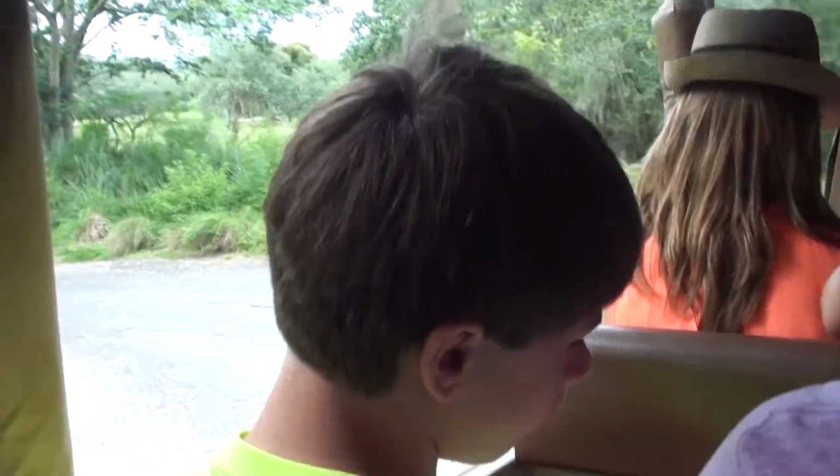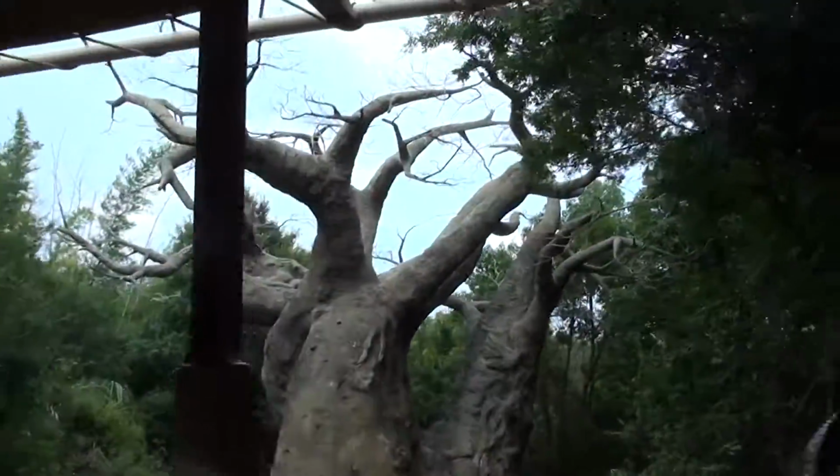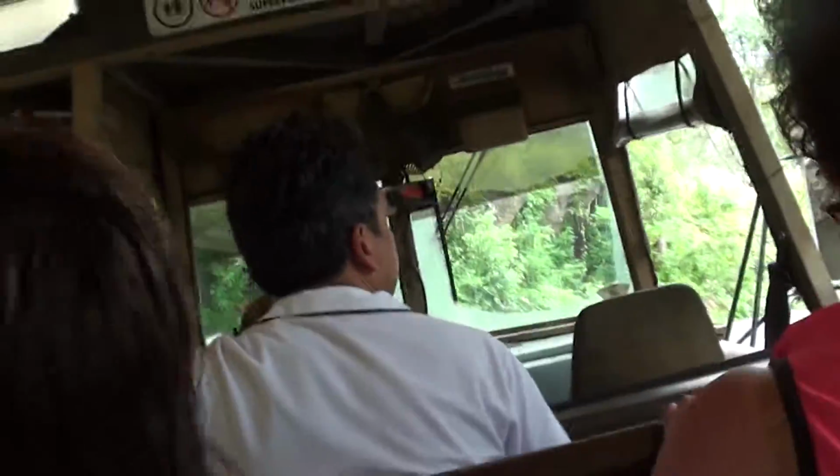Now here on the right, I do see a tree that kind of looks like it's upside down. This is called a baobab tree, also sometimes simply called an upside down tree. It goes leafless for 9 months out of the year and stores water in its large trunk. I see it. Nature right now.